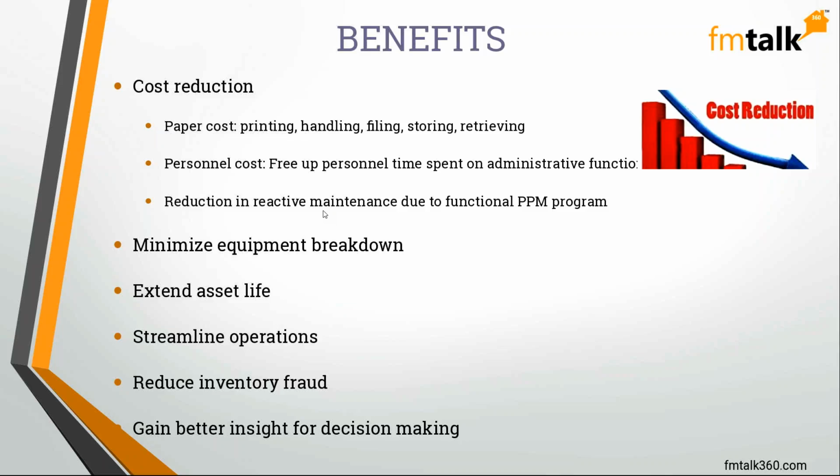There are a whole lot of other costs. The cost of logistics in handling the paper, of filing it, of storing it, the space usage in storing the data. You have to calculate the cost per square meter your filing cabinets are occupying in your different offices, and also the cost of retrieving these documents. How many hours of your personal time are used up in retrieving documents that you've stored months or years back? These are costs that you need to look at, and with the CMMS system, you can reduce this cost.